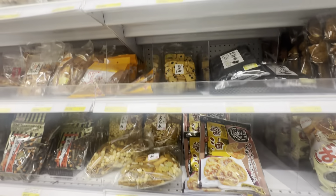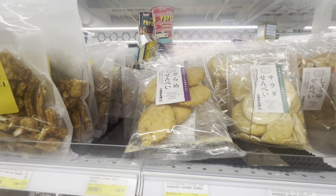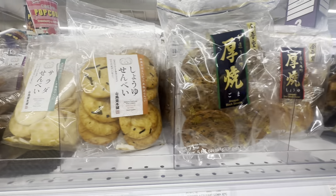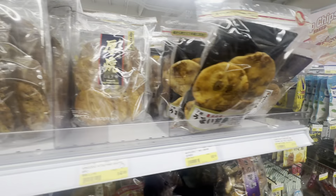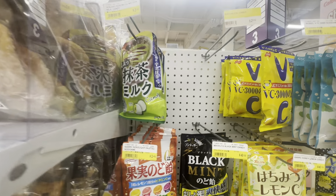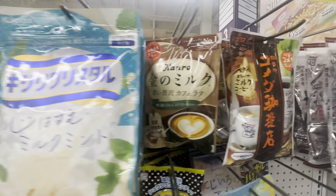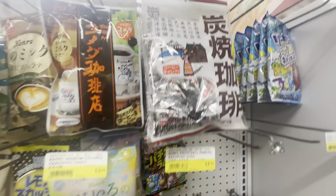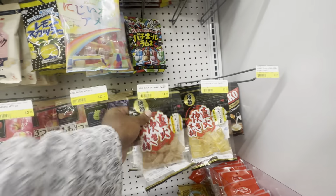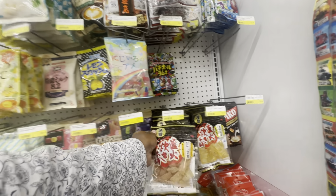Lots of cookies. If anyone knows about the Asian culture, please tell me what a lot of this stuff is or how you eat it. What's the tradition? Because I really don't know. I'm just kind of free-flowing it here at this grocery market, trying to show you all some of the different options of things. But I don't know much. That looks like ginger. Is that ginger? No, it's not ginger. I thought it was.